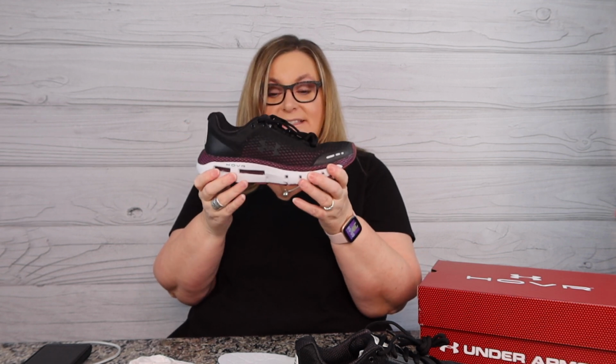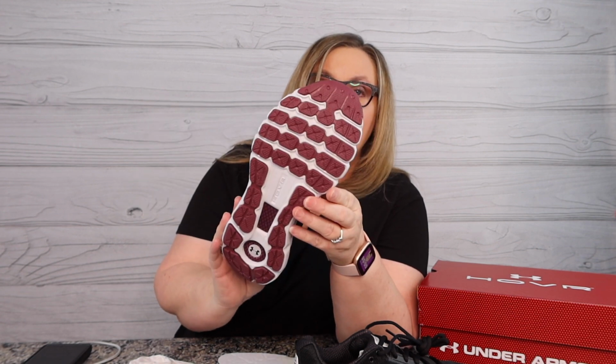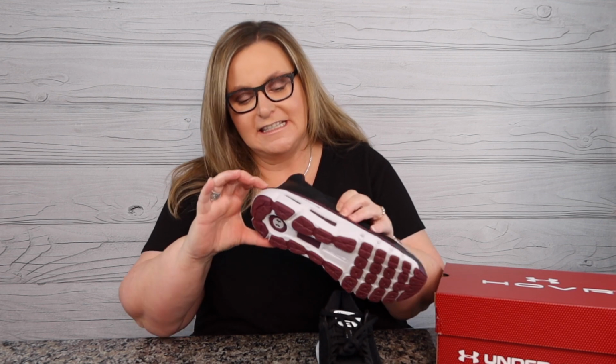The stack height on this starts at 29 and goes down to 21 at the toe. And the way this is constructed with just all the different layers, oh my gosh, look at that. So something that's interesting on these shoes, because it's called HOVR, they're made of charge foam, which is supposed to help it be like really light and bouncy. And that's kind of what the netting is here. It just kind of keeps it all in check because when you actually dig into the shoe, you can feel the bounce.